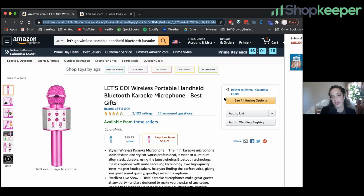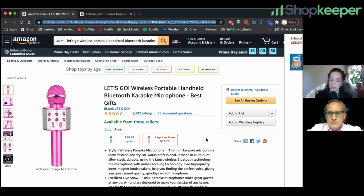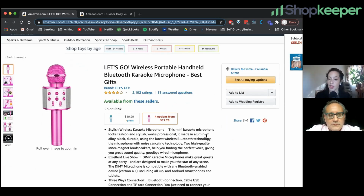So next we have a karaoke microphone. This is a really popular item to gift. I think they've been popular for a few years. And so the idea is that they can use Bluetooth to connect with most devices so that you can play the music and sing along and read the lyrics and all the things that one would need to do in order to have a successful karaoke time.